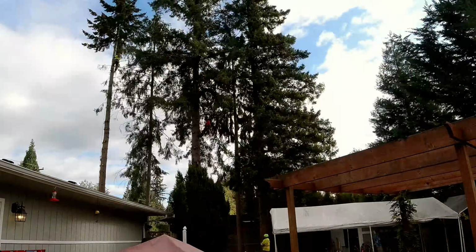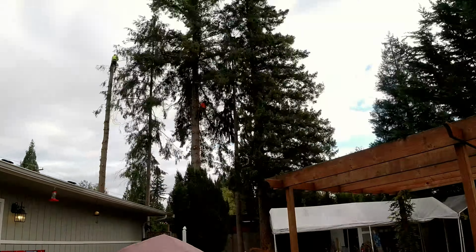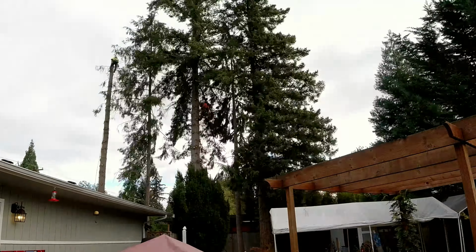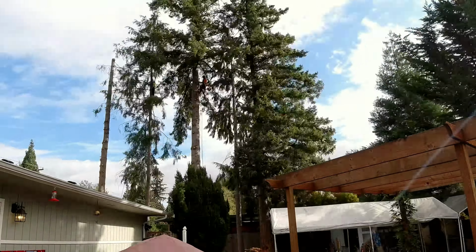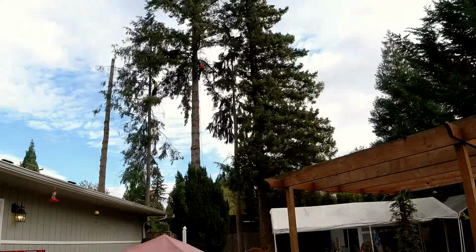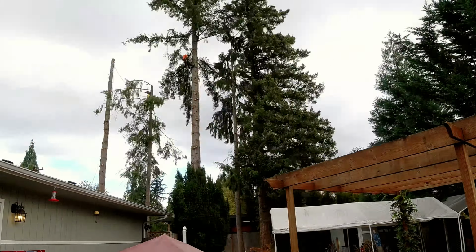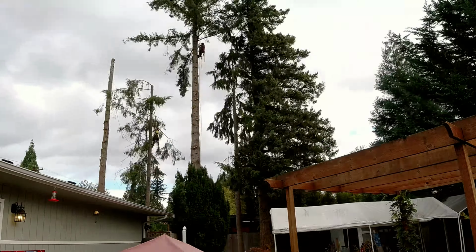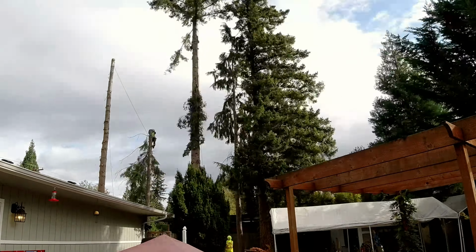Because this type of work is out of the scope of my abilities, we hired a local tree feller, who also happens to be a friend of ours, to handle removing these trees. As you can see, the process is climbing up, limbing the trees down, and then slowly dropping them in sections.